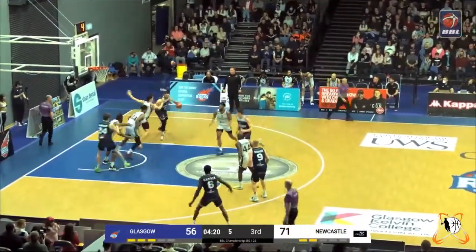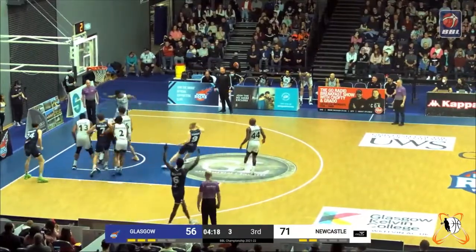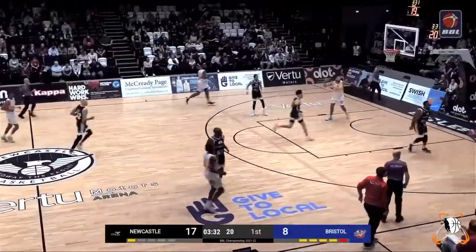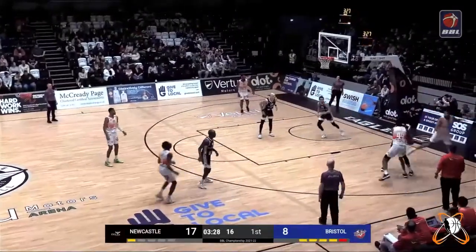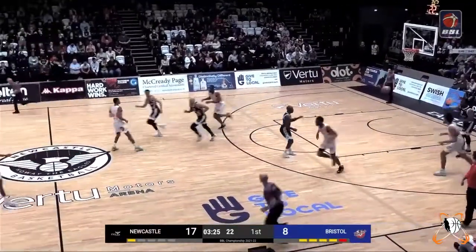Movement. Right into Ali Fraser. Shot clock's at three. Fraser in traffic. Fletcher's pass. Shane Walker could have shot it. Didn't. Simmons beaten to the ball by Corey Johnson.